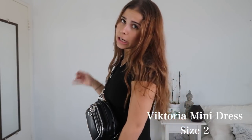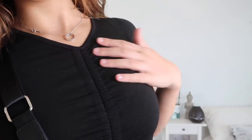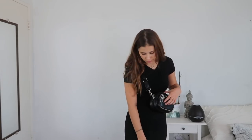So this is the next look. It's called the Victoria dress and I got it in a size 2. I feel like such an insta baddie with this black dress. What's unique about this, I'm trying to show you guys, I don't know if the lighting can see, it has a cinch all the way down and you can cinch it to make it a little shorter or longer.